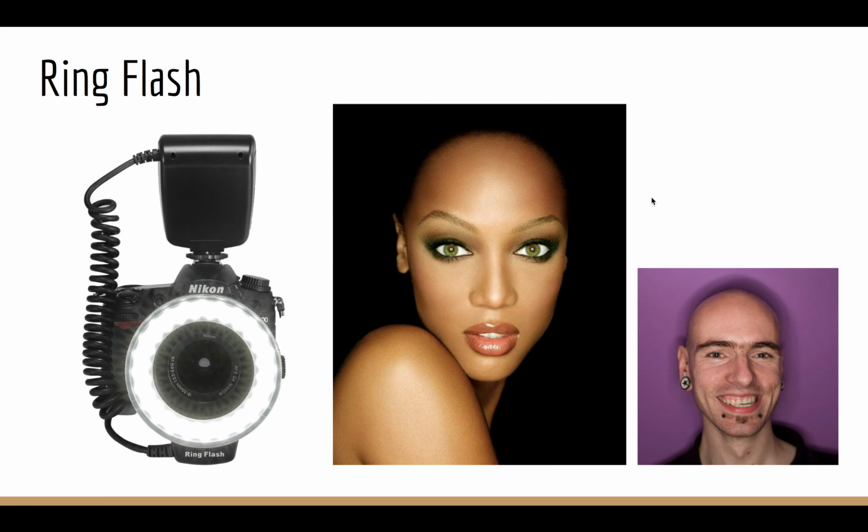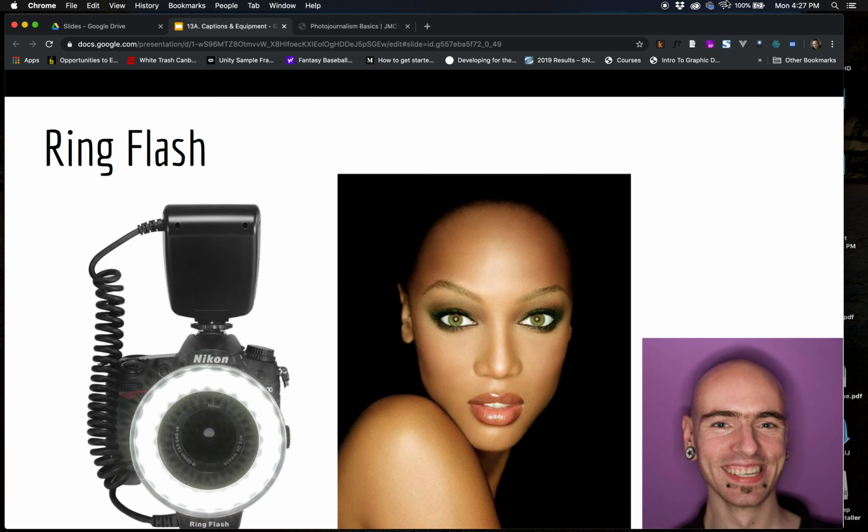And that is all of the specialty equipment that I am going to tell you about. I'm sure there's way more, but yeah, that's interesting, right? Totally.